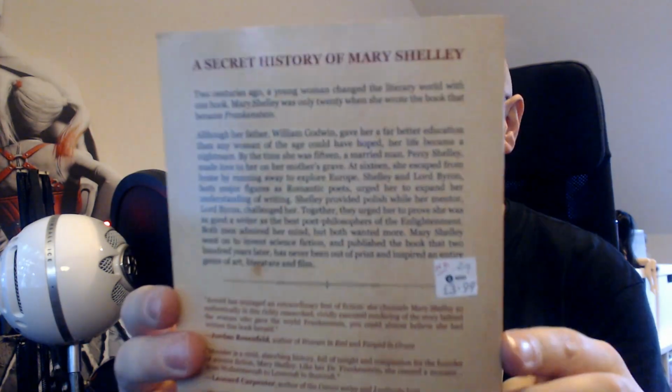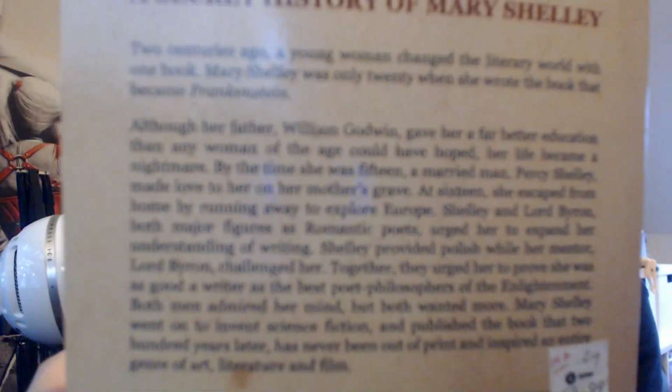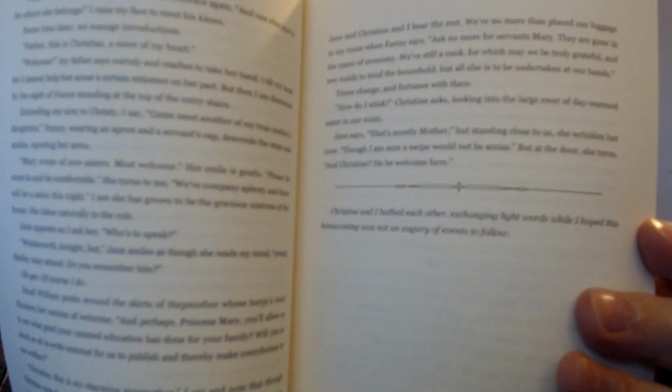The last two are both non-fiction. So we have Monster, the story of young Mary Shelley by M.R. Arnold. It's the biography of Mary Shelley. I already have a biography of Mary Shelley, but this is a different one. Now, the difference with this is that it seems to be written like in prose. You've got like dialogue and stuff like that in there. So it's telling the story of Mary Shelley's life apparently as if it's kind of like a fictional story.